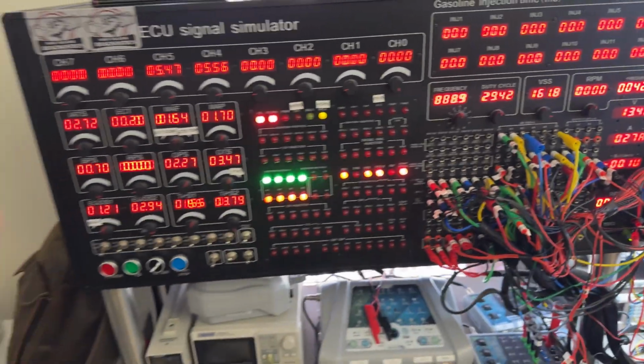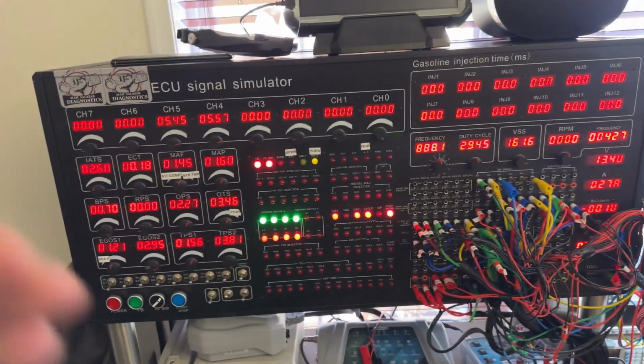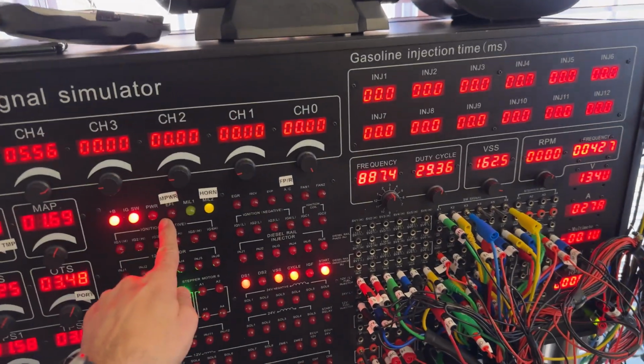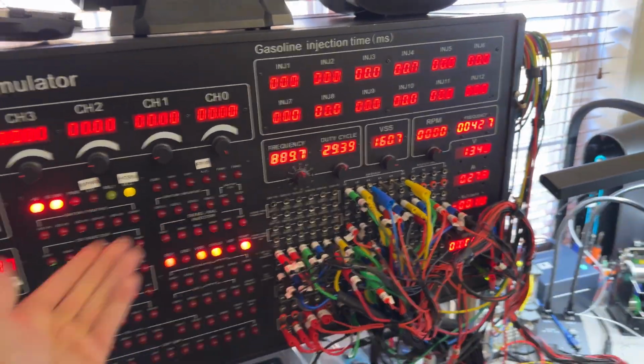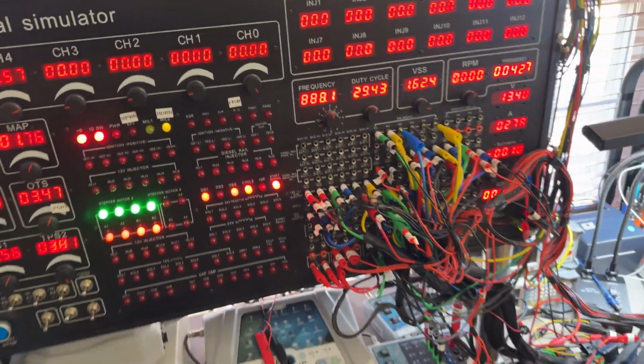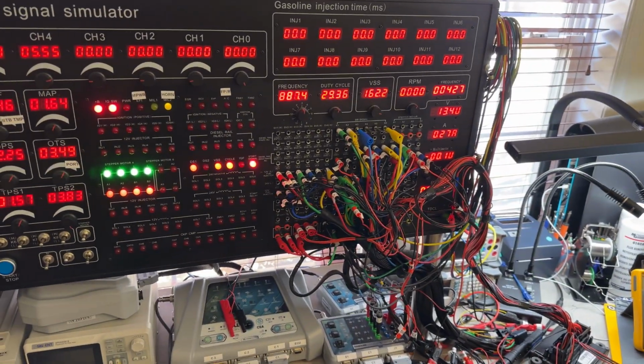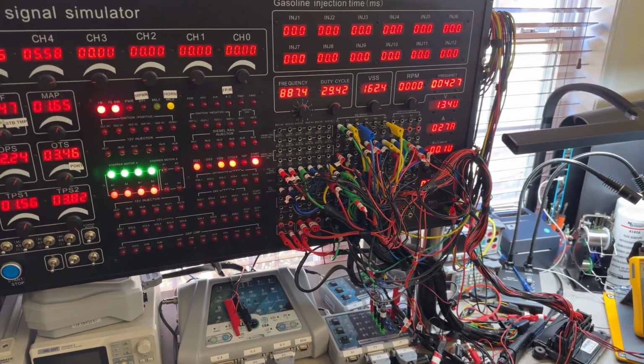And this is something that I want to point out, because when I fix this, this is the first thing that you're going to notice: main power relay coming on, fuel pump relay, and obviously injectors and coils, right? But again, just a short video for the first part. I will contact him and we go from there.